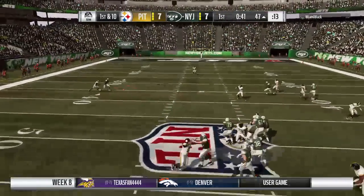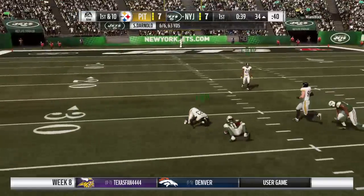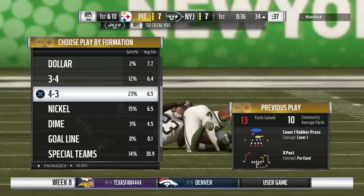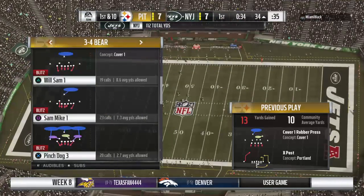Darnold on 1st down. Got his man, Robbie Anderson. That's good for a Jet 1st down, a gain of 13. I don't care who you put on him. He's going to be a handful in one-on-one throws.